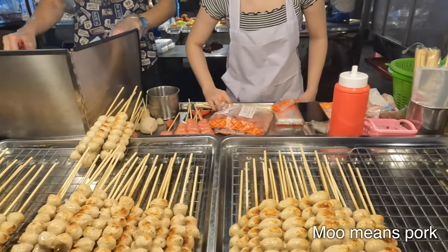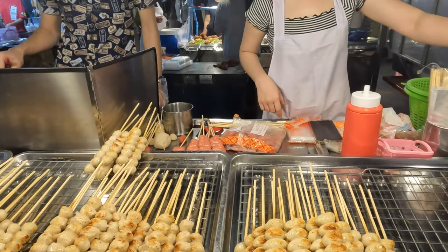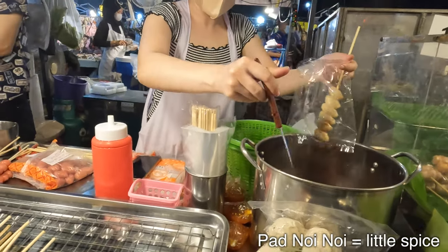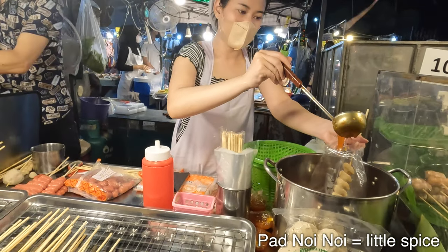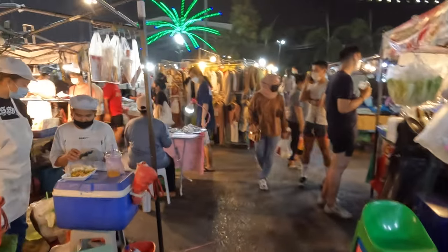Sawadee ka. Is this moo? Is this moo? Okay, I'll get one. Nung. Yeah, just one. Thank you. Fat noi noi. Little bit. Okay, kapun kap. So two pork skewers, 10 baht. So now we're down to 190 baht.